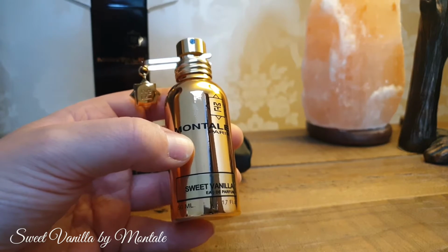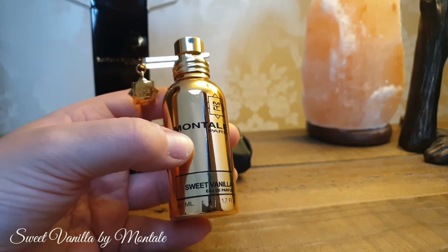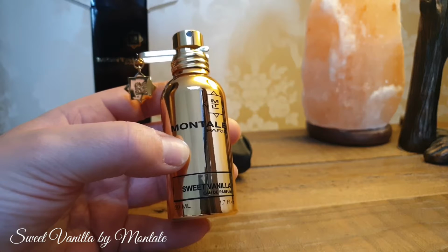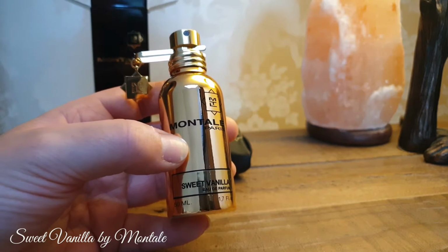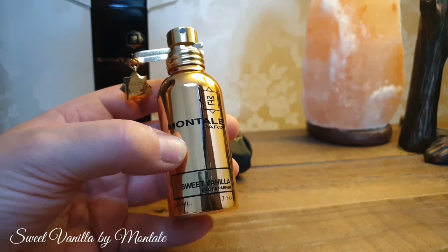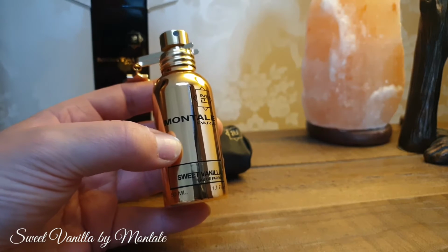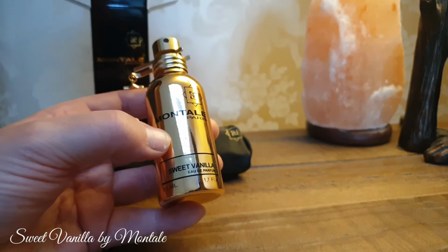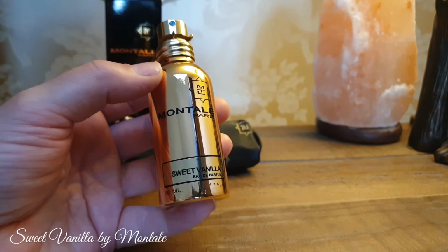The ones I've tried, at least, all have that similar backbone of sweet, biscuity, slightly warm, dense, vanilla-y, synthetic smelling, but not in a bad way. It's just a recognisable scent. And looking for notes, I can only find two.